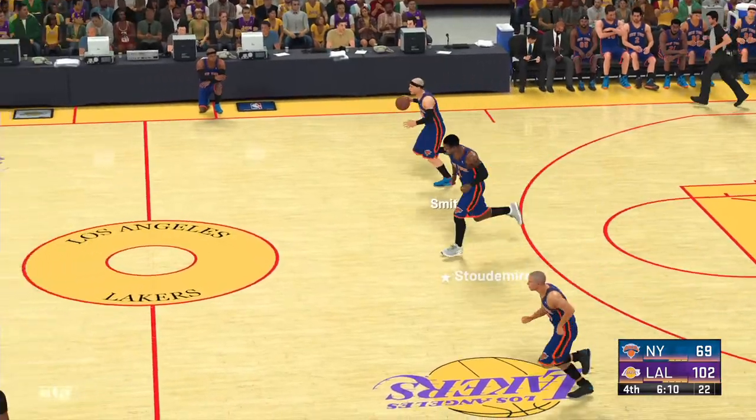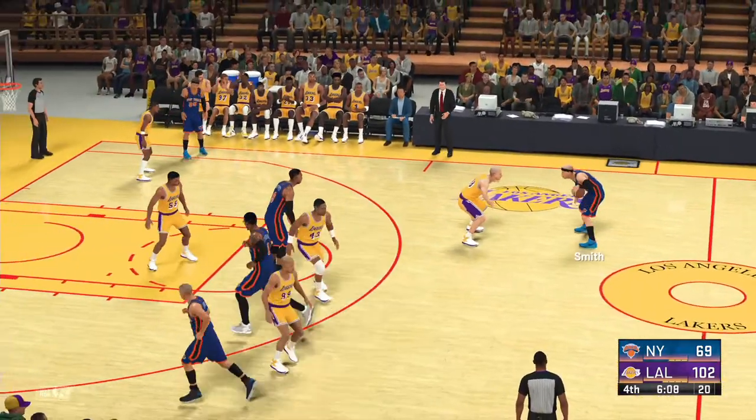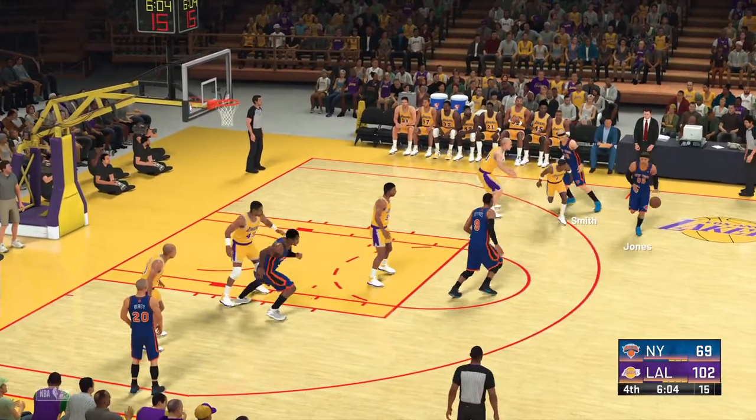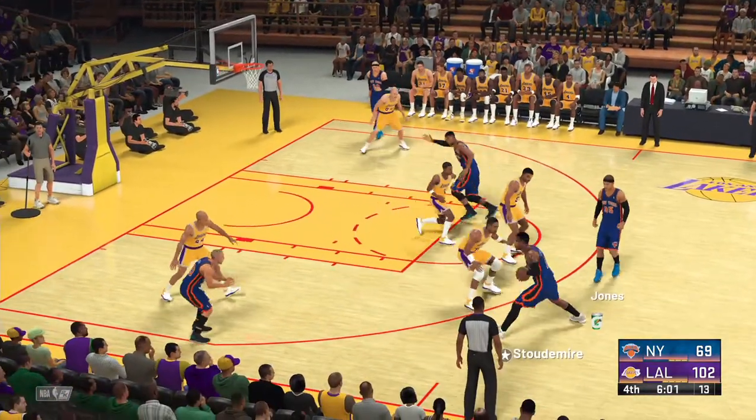I love this game plan. That's 10 points in a row from in close. If you can't stop it, here it comes. I'm right at you. Here's Stoudemire, out left to the wing.